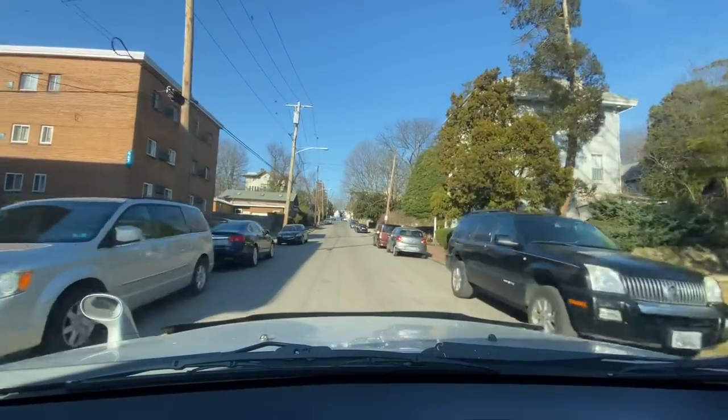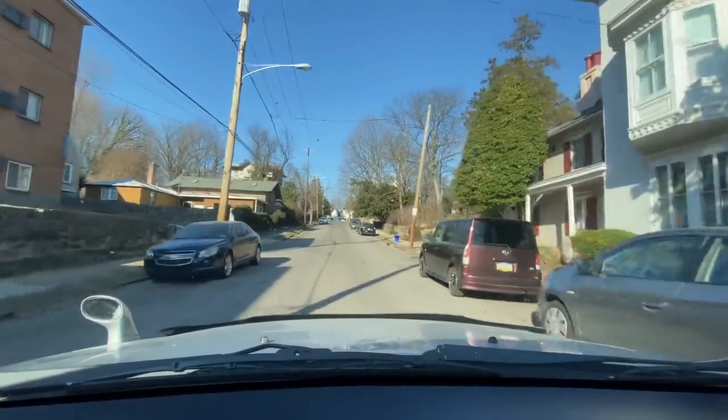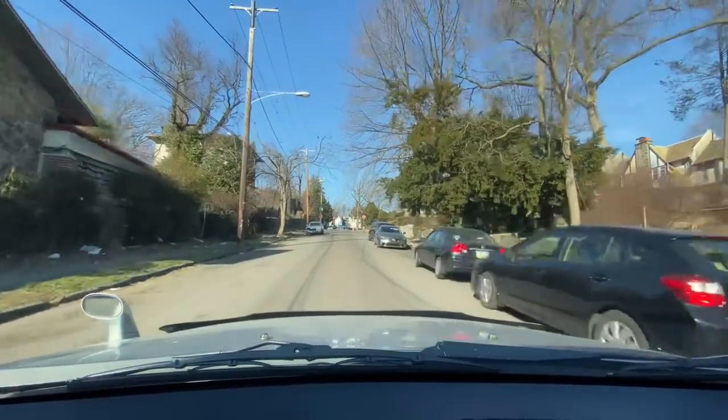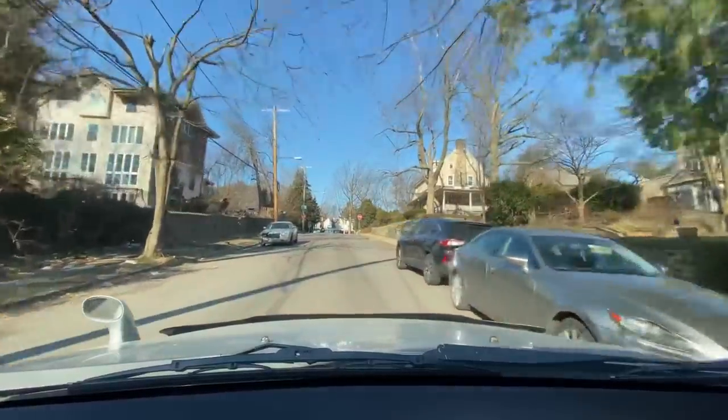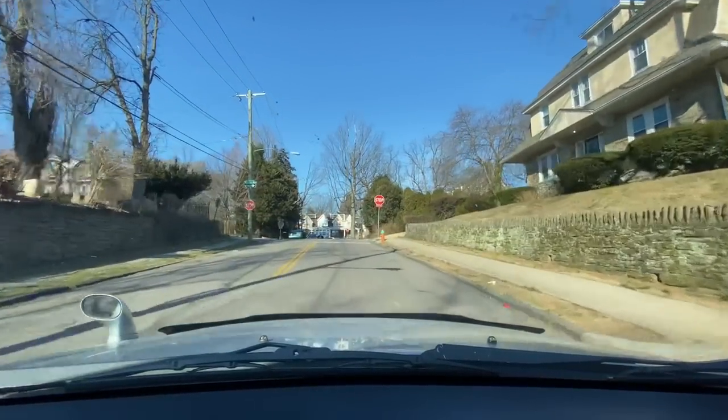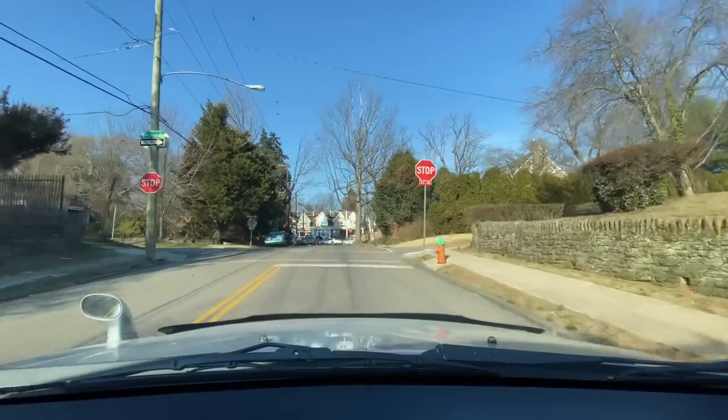All right, I'm gonna make this left-hand turn. I got a Range Rover on my tail immediately. Like, I'm Sonic and he's Tails. They're about to try to pass me. Sheesh, I just got here. Give me a break. I'm doing 19 miles an hour.